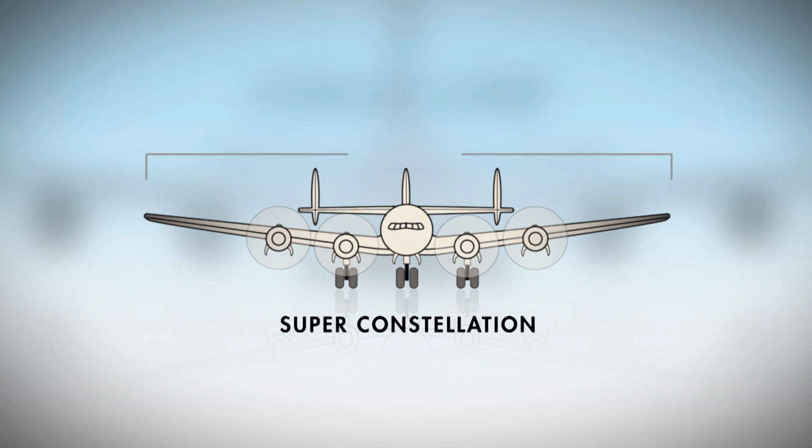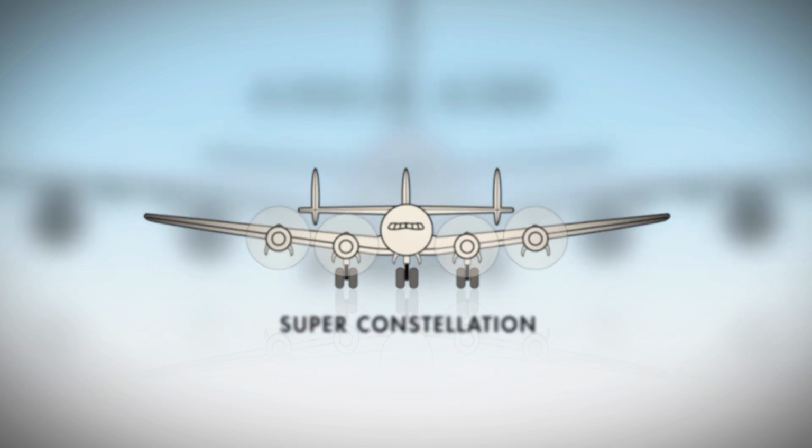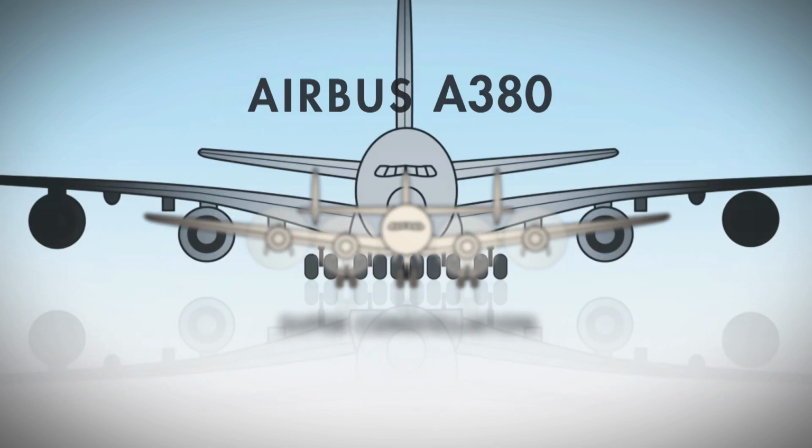And what have we got today? They've all gone back to putting sleepers back in the aircraft, so there's been a full circle of comforts in aeroplanes today. So how does the Super Constellation compare with today's latest long-haul innovation? The most obvious difference is the sheer size difference.